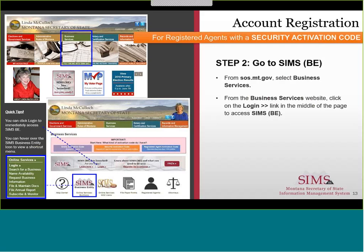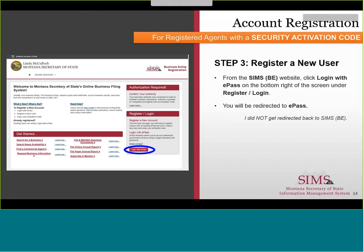Step 3. On the SIMS BE website, click Login with ePass on the bottom right of the screen under Register Login.